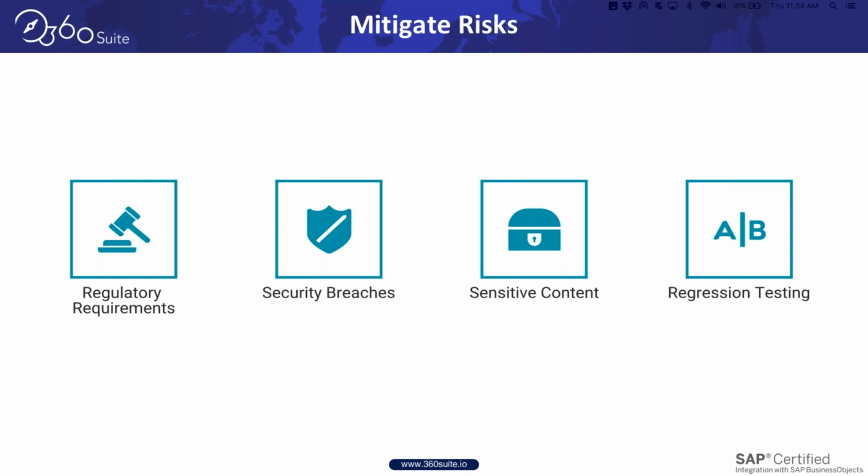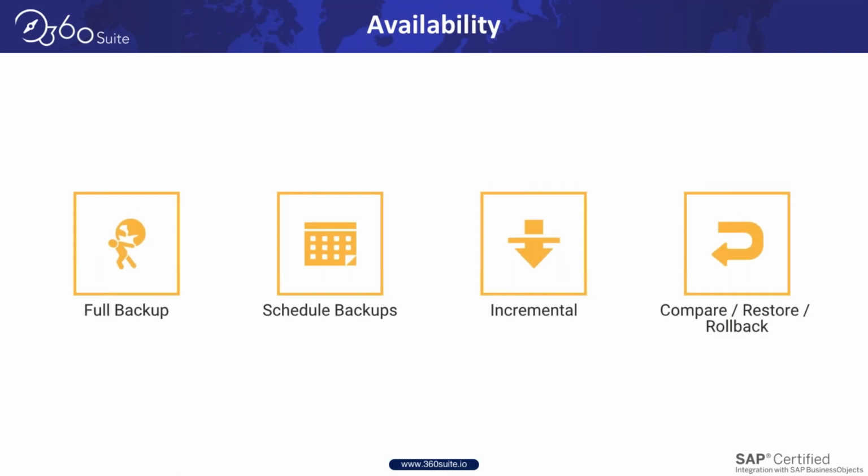Okay, and then the last topic we have to cover is availability. So 360 Suite ensures high availability. You'll have the ability to back up your environment with 360 Plus, do a full backup, scheduled nightly. It's always incremental, so you don't have to bring the system down to do a full backup.